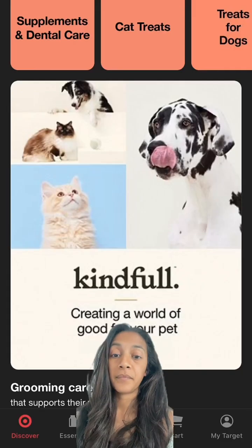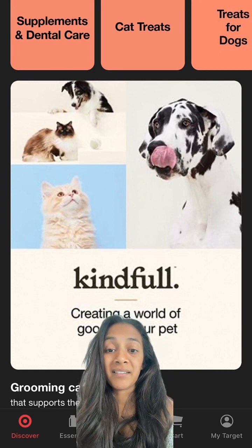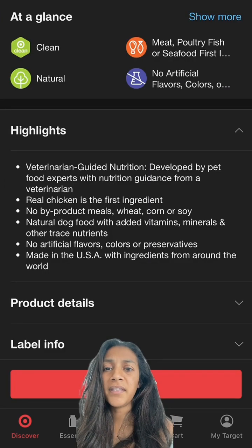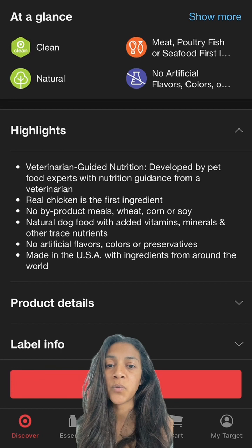Let's get to it. I didn't really find anything interesting on their website, but it's by Target, so take that for what you want. I did find that they were veterinary guided nutrition. Everyone says something like that. Real chicken is the first ingredient. Most places say stuff like that. No byproduct, meals, wheat, corn, or soy. Again, most things say that.